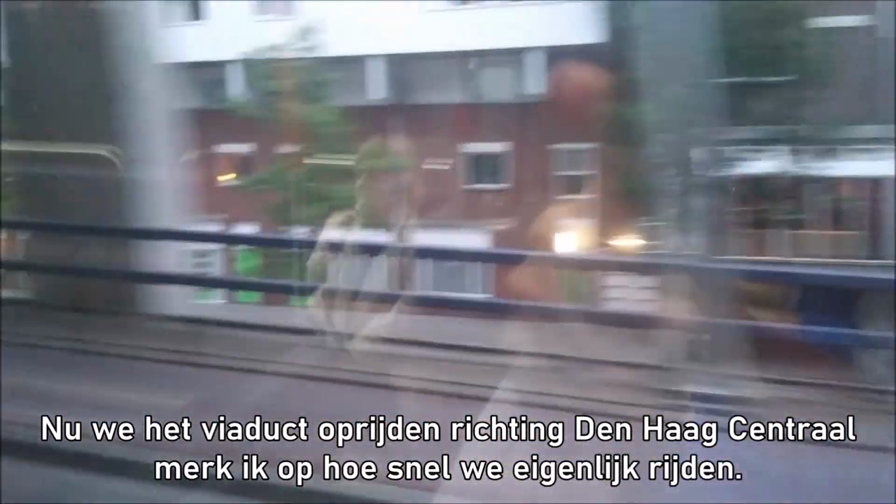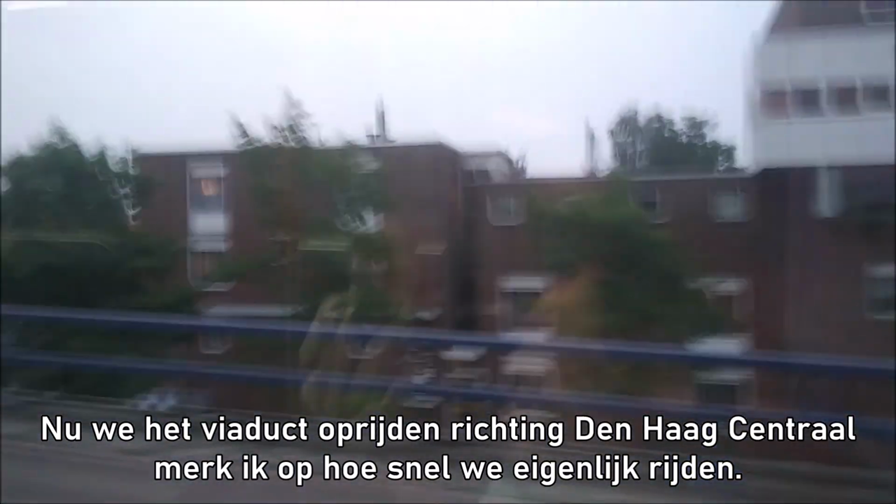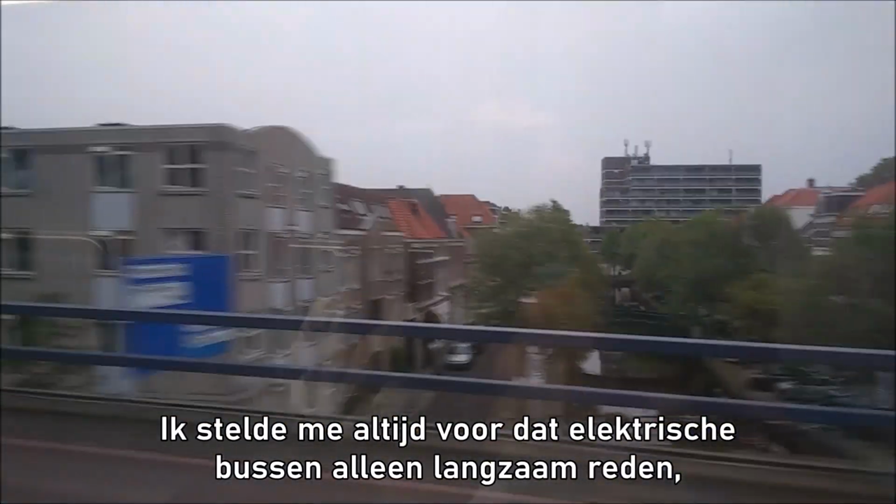Now, as we're climbing up onto the bridge to go to the Hague Central Station, I noticed that we're picking up quite a lot of speed. I guess I thought electric vehicles would be slow, but as you can see here, this bus is very fast.